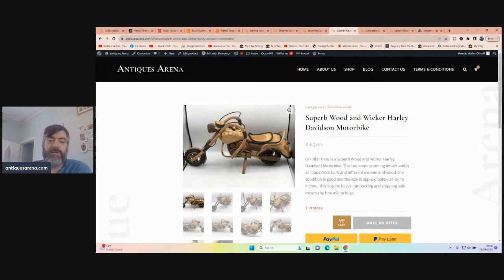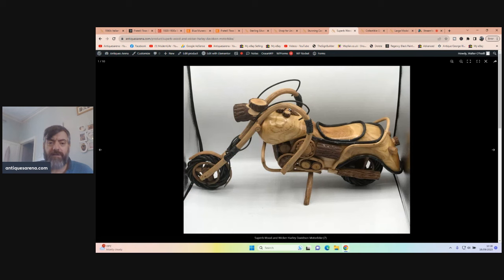This I absolutely adore, and I've got to give Nikki a shout out because I promised I would. And this is a 2 foot long Harley Davidson made of wood and wicker. The wheels and bars and things are wicker, and then you've got all this carved wood forming the motorbike.